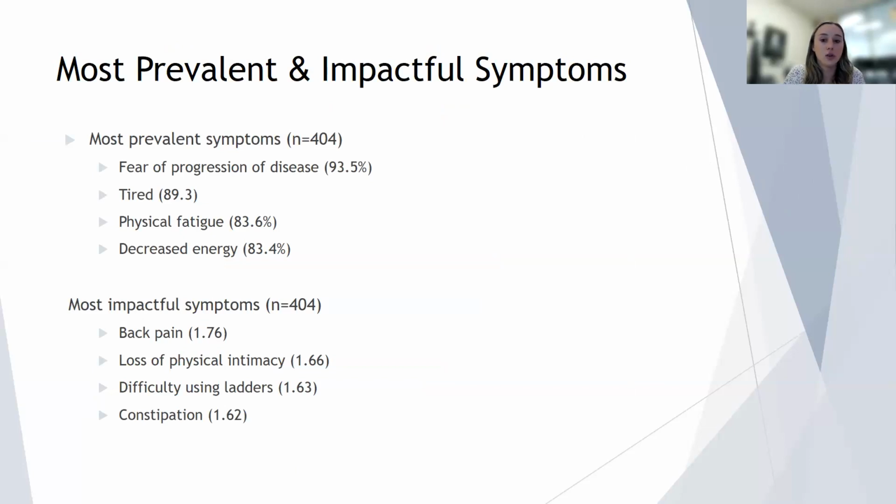As far as the individual symptoms, we found that the most common was fear of disease progression. And then again, we see these fatigue symptoms rising to the very top: feeling tired, physical fatigue, and decreased energy. And then the ones that were most impactful, we see back pain, loss of physical intimacy, difficulty using ladders, and constipation. I do just want to note that this is summary statistics from our data. Of course, we want to acknowledge that each individual is unique in what's important to them and what their priorities are, but we're really looking at this from a whole sample's perspective.